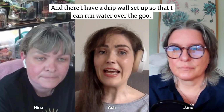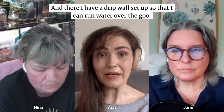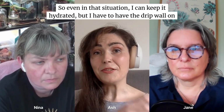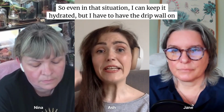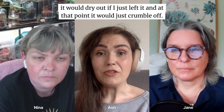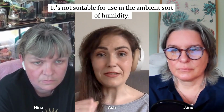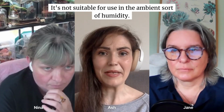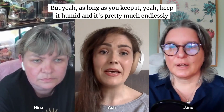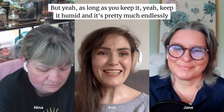And there I have a drip wall set up so that I can run water over the goo. So even in that situation, I can keep it hydrated, but I have to have the drip wall on a timer. It would dry out if I just left it, and at that point it would just crumble off. It's not suitable for use in ambient sort of humidity. But as long as you keep it humid, it's pretty much endlessly playable with.